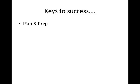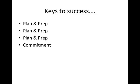So, keys to success: plan and prep. You're going to have to plan and prep, and you're going to have to plan and prep. But more importantly, make a commitment to yourself, because that is really the only way you're going to do this and be successful with it. And find or use a system or process.